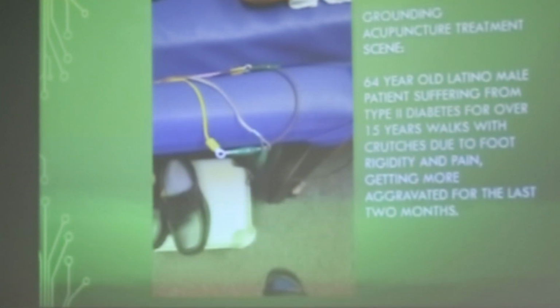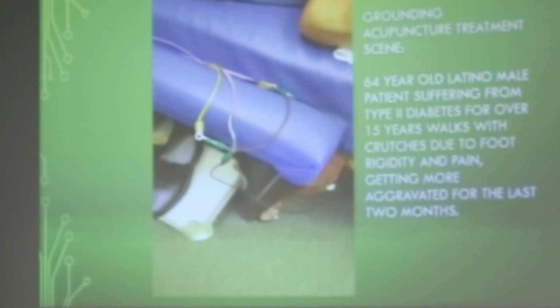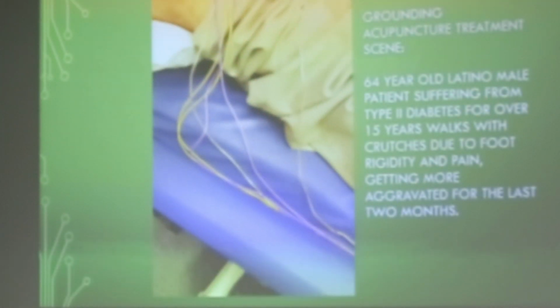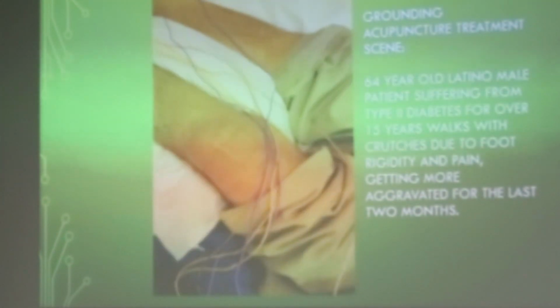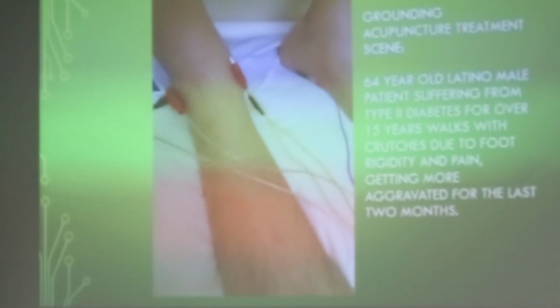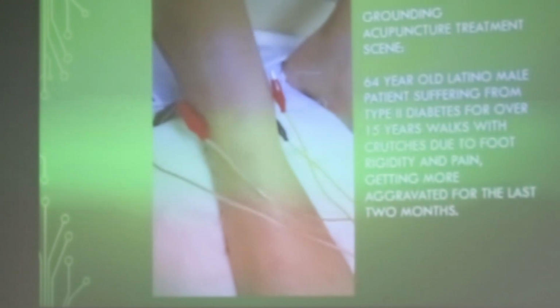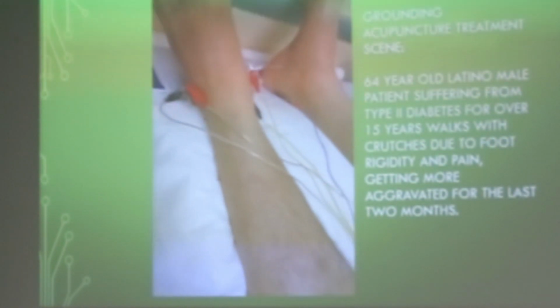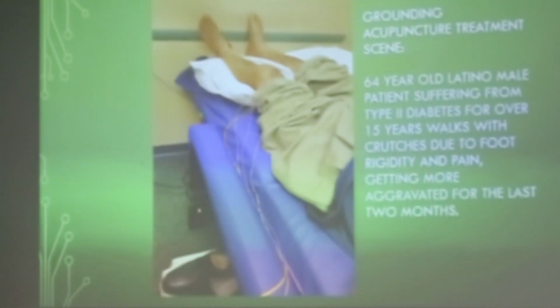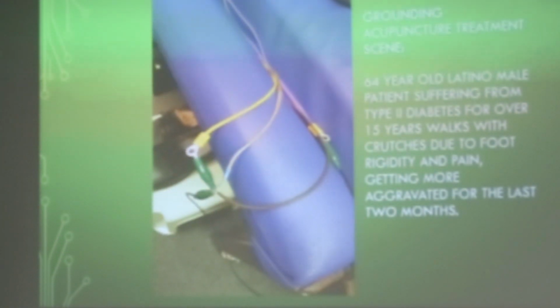So he came. This wire is connected to the ground, and then goes to the patient's ankle in this case. UB60, Kidney 3, and some other Ah Shi points are needled because the ankle is so rigid. So now you see how it works, how it looks. I have 5 minutes now.